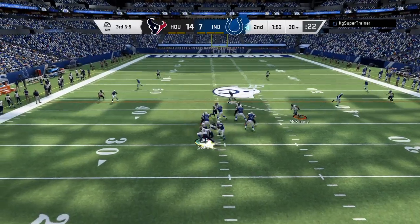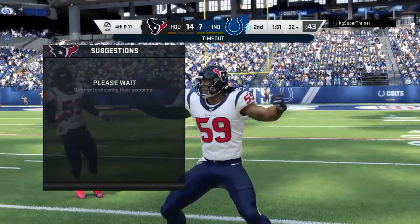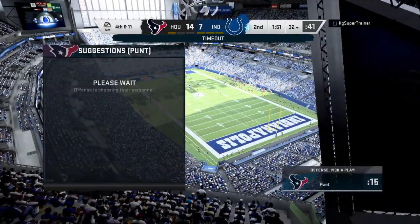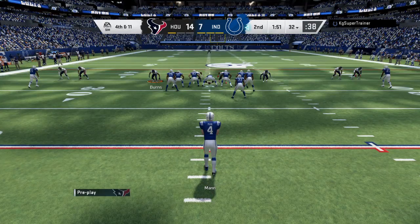Out of the gun now on 3rd down. Nowhere to escape, and he goes down. Now the Texans will use one of their 2 remaining timeouts. So that means they're down to 1 remaining here as we head toward halftime.